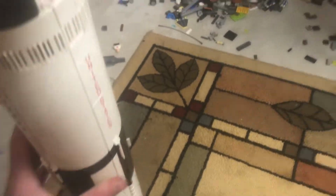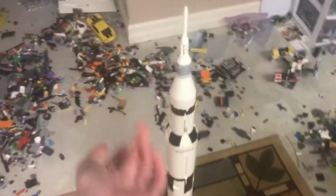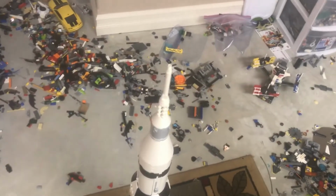So yeah, not really much to talk about with this one, other than that it's massive. They reproduced it, so it's selling. This did retire, but then they're reproducing it. Not really much else to talk about with this one. Let's move on to number 7.